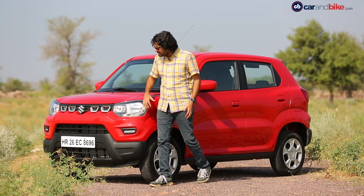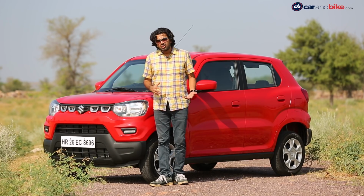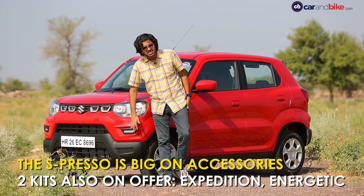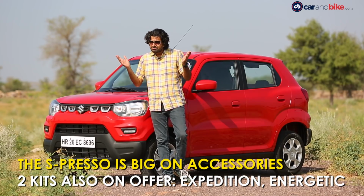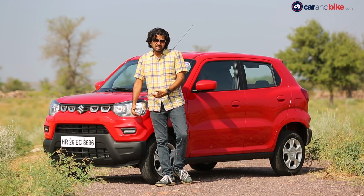Even in the front, yes, there's a little bit of drama that you get from the grille and the headlamp cluster, but really not much. Lots of big metal here too, because remember, this DRL is not standard. It's an accessory aftermarket that you can get at the dealer. Costs 10,000 rupees. So how many people will really get it? Not so sure. But the only good thing is that even the guy buying the base variant can get that.